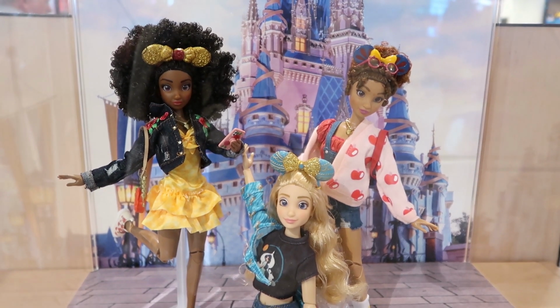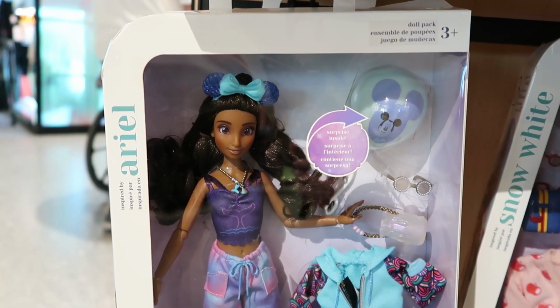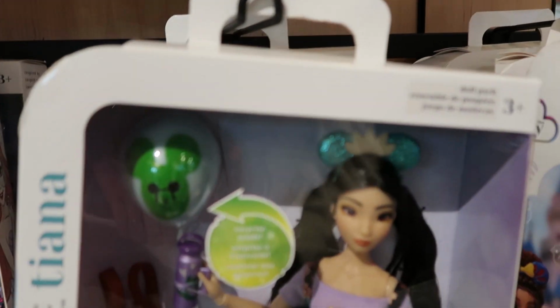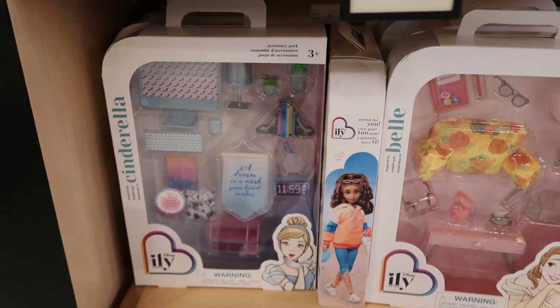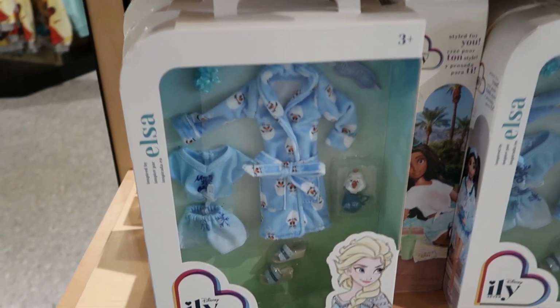So these are the new ILY dolls that Disney just recently released. They are articulated and come with a variety of outfits and accessories. So this one I think is based off of Ariel. And they each come with a balloon. So this one's Snow White. This one's supposed to be Tiana. This is the first I've seen them in the parks. But they also have pets. Oh my gosh, these are so adorable and beautiful. Yeah. I hope these do well. They're so cute.